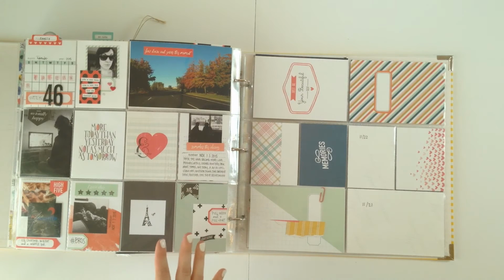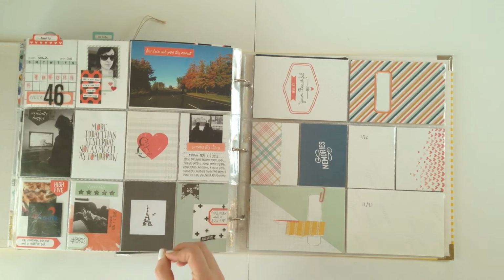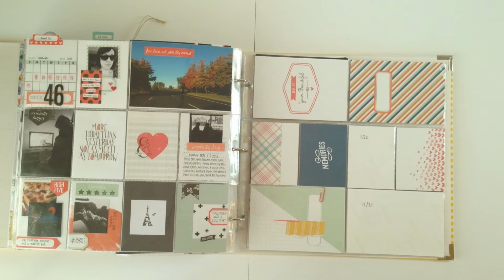project for the inspiration blog hop, because the point of this page was to just pull just a few colors and then work in different hues of that color. So I've picked green and pink, and then used like deeper pinks and peachy pinks, or deeper greens and lighter greens to try to make all these photos work together.